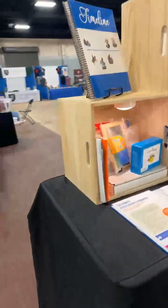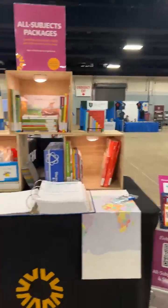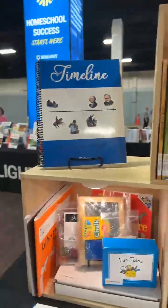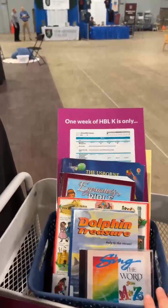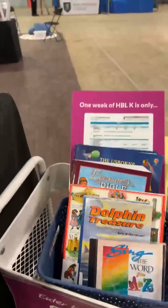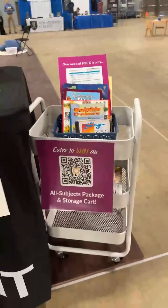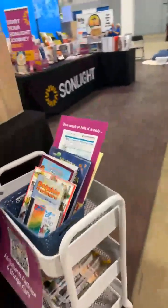Okay, so back over here, this is everything that you get if you order an all subjects package from kindergarten. For kindergarten, we have it on display here. So the timeline, the book, so everything that you would get if you order all subjects package. And then here, for people who don't really understand what Sonlight's all about, in this box is week 1. Here are the books that you use for week 1. So sometimes people are overwhelmed by the number of books, but then when we can say, here's what it is.